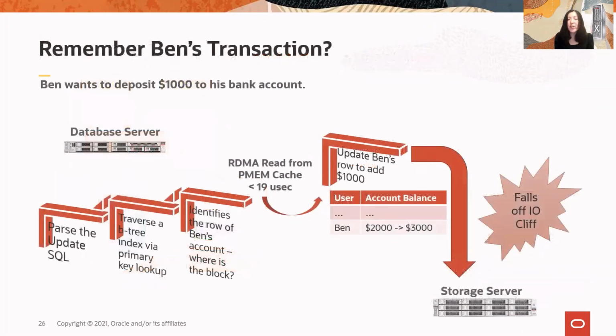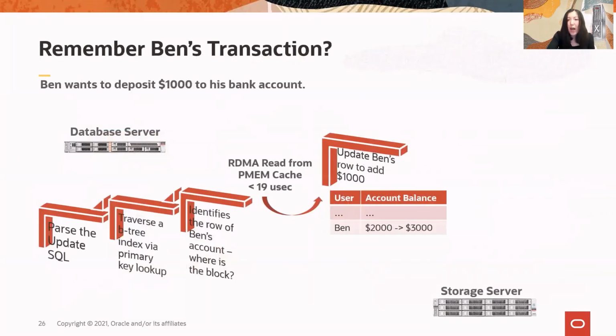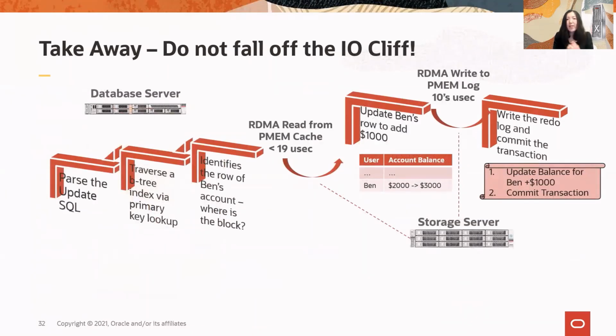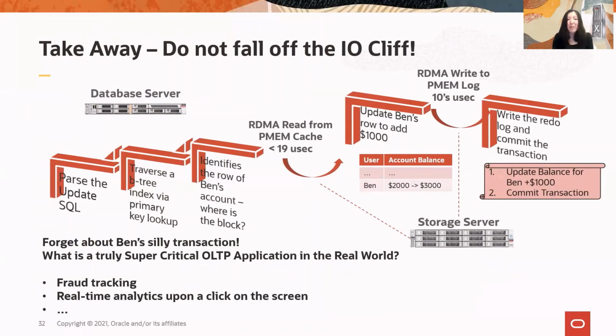And then let's come back to Ben's transaction. Remember the IO cliff for the log writes? So what happens now? Well, we have 8x faster log writes because we can play the same trick and do RDMA writes to PMEM log. So net, the takeaway is please do not fall off the IO cliff. Remember using all those RDMA tricks that you have learned today to accelerate your OLTP application.